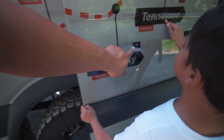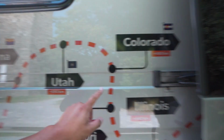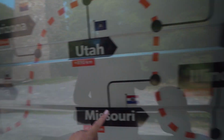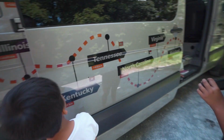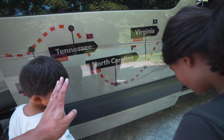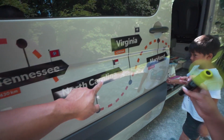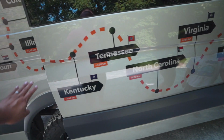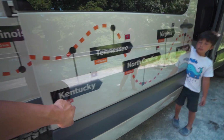I don't even know what some of these state flags look like. I know Colorado, I know Arizona and California, but Missouri, Illinois, Utah, those state flags I'm not even familiar with. So I assume they're right. I didn't double check to make sure. I assume they're correct. Okay, Tennessee, North Carolina, Virginia, Maryland. Okay, all the places that we went. So Kentucky, we visited our friend Carrie in Louisville.